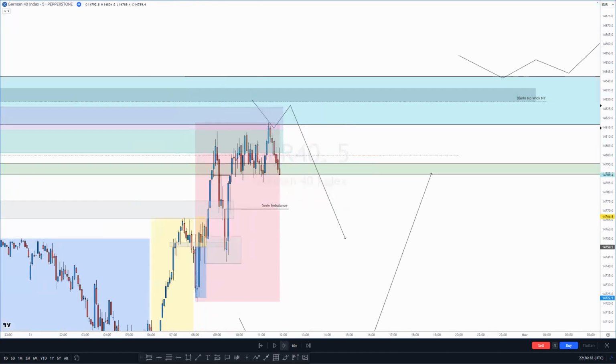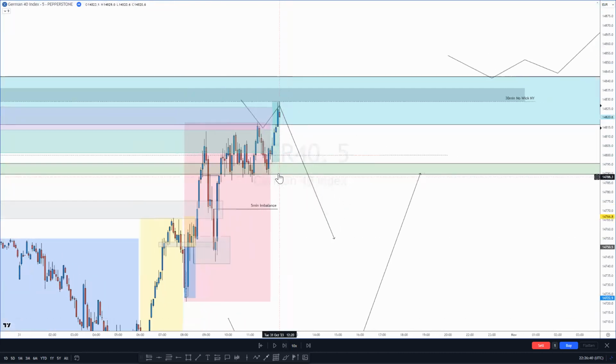So let's go to this, it was 12:20. 12:20 because of daylight savings, right? Normally it's 1:20 this week. The New York session's an hour earlier, for me anyway, because I'm in the UK. 8:20 hits that area. Lovely rejection off of it.